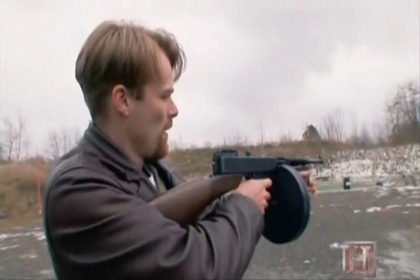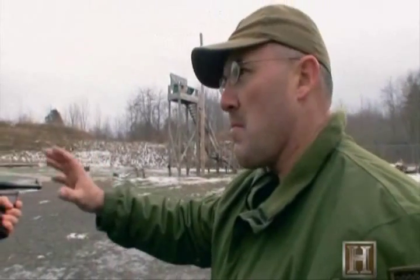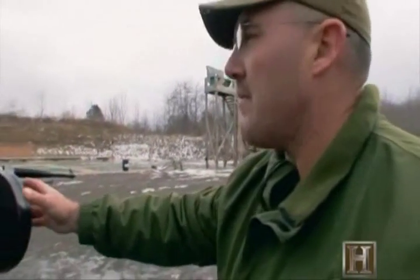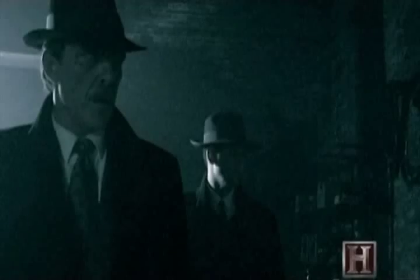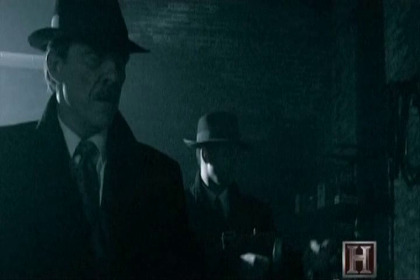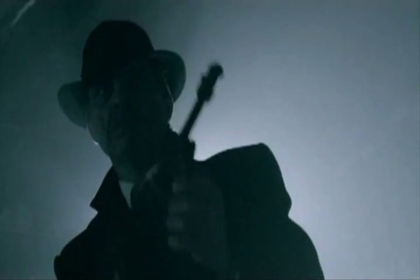This was one of the earliest submachine guns. What this combined was a tremendous amount of firepower, a lot of ammunition, in a reasonably portable weapon. Capone's willingness to use this deadly piece of technology created a world where disputes would be resolved with lethal efficiency.